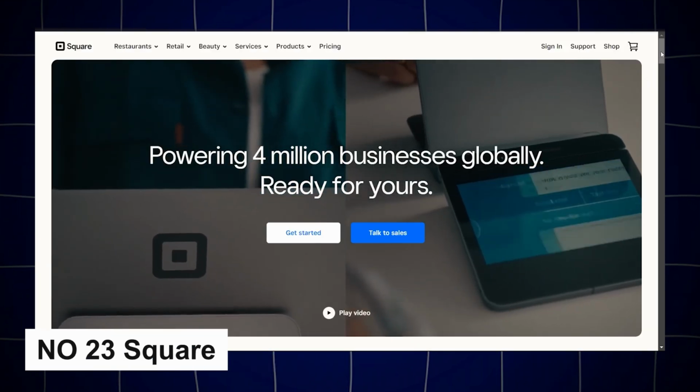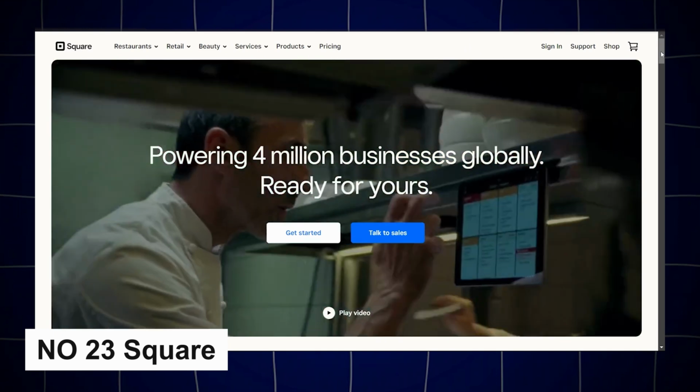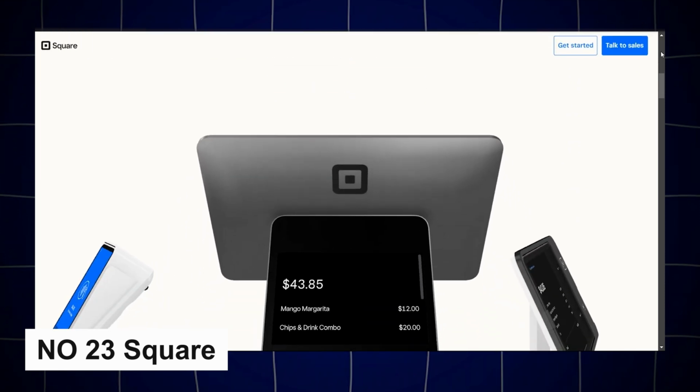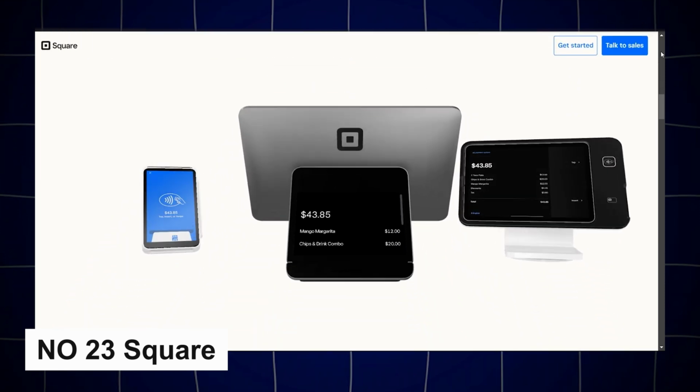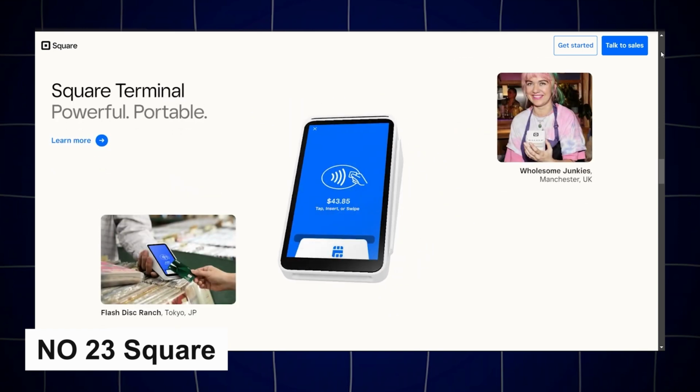Platform number 23 is Square. Best for physical and online stores. Square bridges the gap between in-person and online selling. Its free online store builder combined with Square's POS system makes inventory syncing and sales management effortless. Great for beginners transitioning from physical retail to e-commerce.